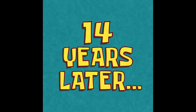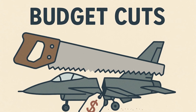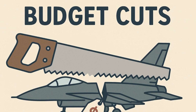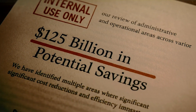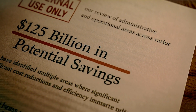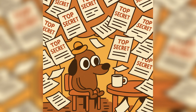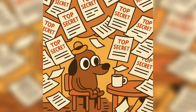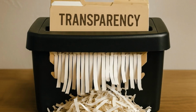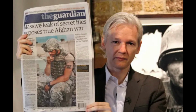14 years later. A Pentagon-commissioned internal study finds a way to save $125 billion by cutting waste. Bureaucratic waste, bloated contracts, redundant management. Instead of embracing the findings, Pentagon leaders bury the report. They fear budget cuts. They kill their own audit. Transparency lost to politics. Secrets have a way of escaping even the most fortified walls.